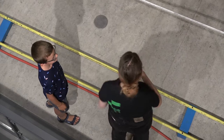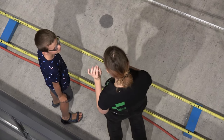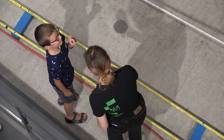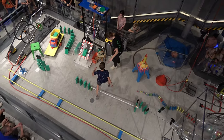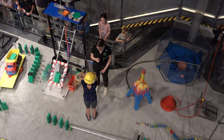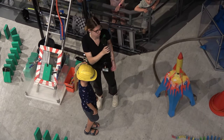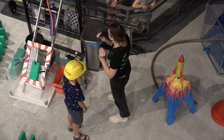Hoe heet jij? Ben. Ben? Ja, mag ik een applausje voor Ben? Ja, dit is een applaus. Ben, weet je toevallig wat het allerbelangrijkste is in de wetenschap? Veiligheid. Veiligheid, supergoed! Nee, daarom krijg je van mij deze veiligheidshelm. Zet hem maar eens op. Past die een beetje? Ja, even testen. Dat klinkt wel veilig. Het staat perfectly safe. Because safety is the most important thing in science.